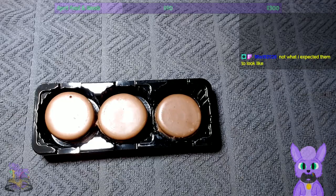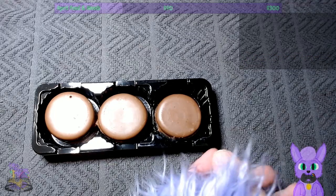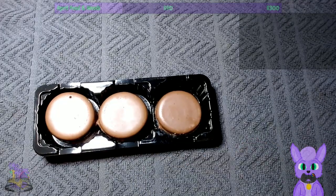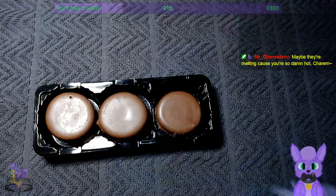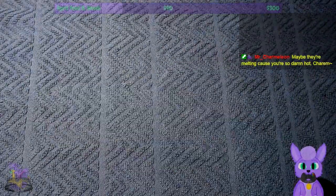I won't show off for long because this is very soft chocolate, so my fingers immediately have melted chocolate on them now. It took no time at all to melt on my fingers. Okay, I'm gonna say I think I prefer the standard Cadbury cream eggs a little bit more than these. But these are nice if you want more of a cookie version. Maybe they're melting because you're so damn hot, Charm. I am though. So this is a reasonable theory. I agree with this. Whoop.